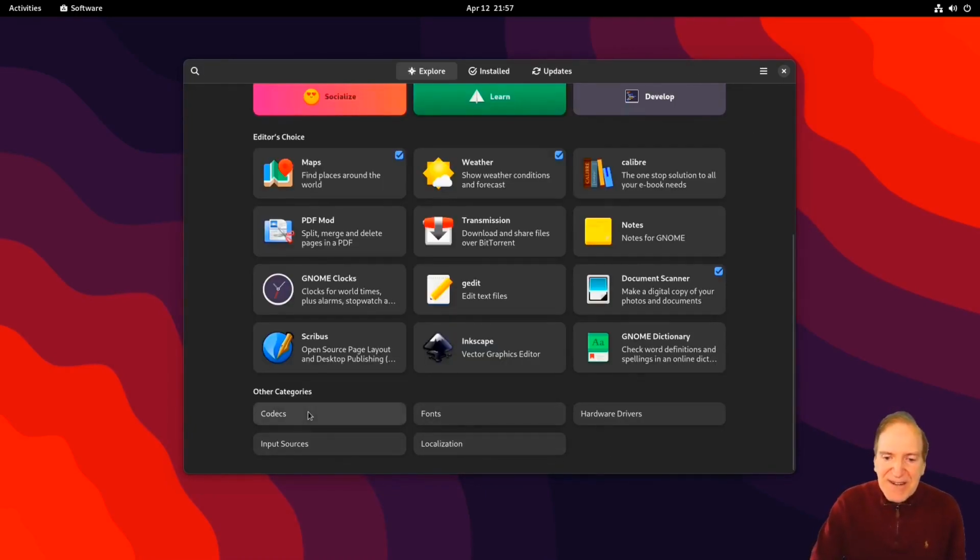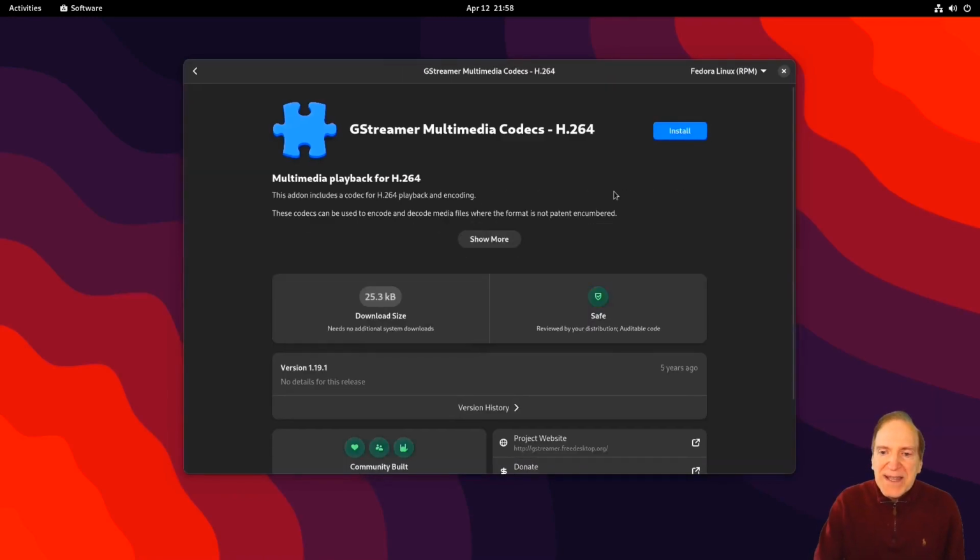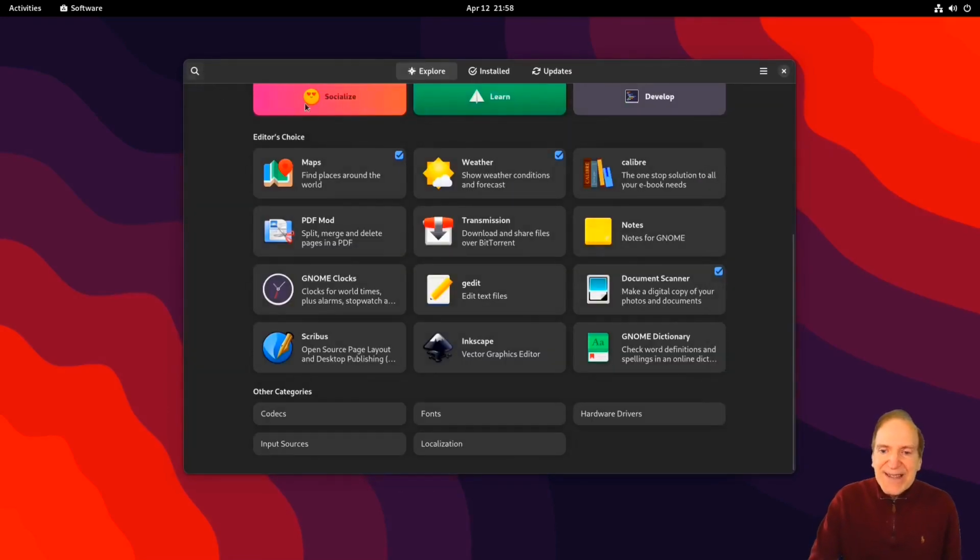And then we have our different categories here, codecs. So these are all installed because during the installer we selected the option to install the third-party stuff. So there's a result, and got all our GStreamer and even GStreamer multimedia. And then H.264 is not installed. I think I'll just install that. I don't know how vital that is, but to me it seems like that would be something I'd want to have on here if this was like my daily driver. There we go, easy peasy.